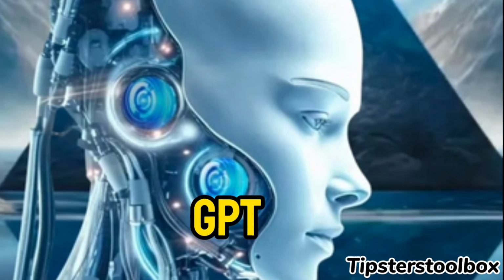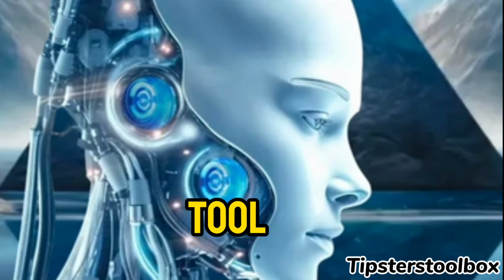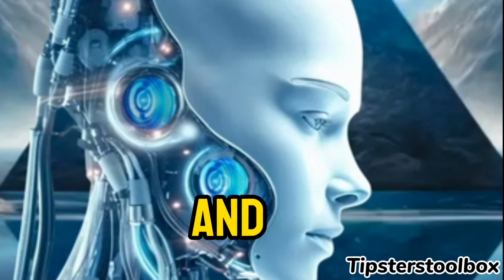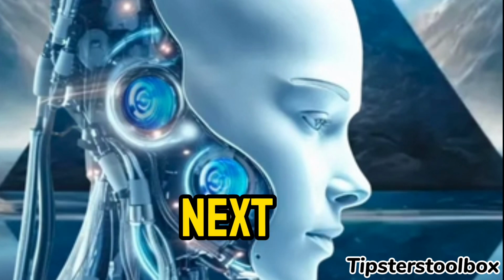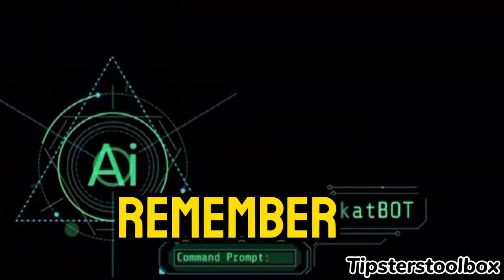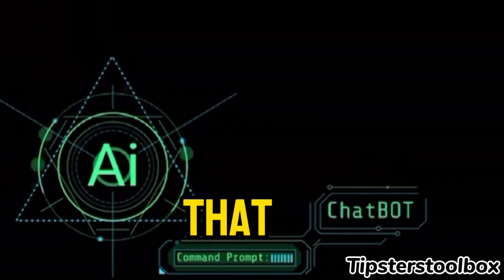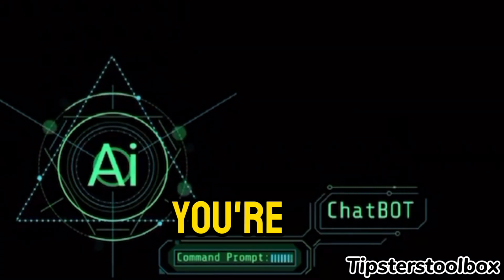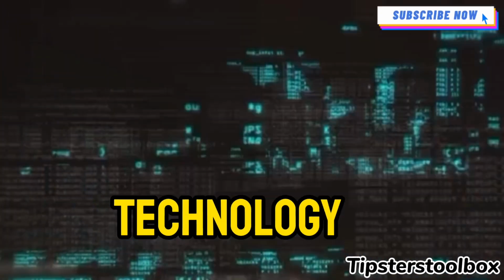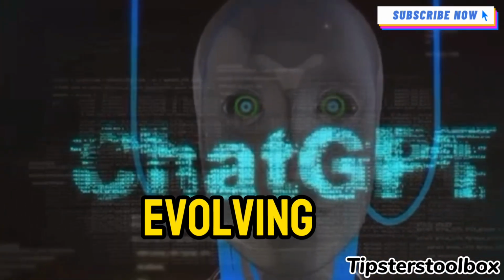But remember, GPT, like any AI, is just a tool. It's up to us, the users, to use this tool responsibly and to its full potential. So the next time you ask Siri for the weather forecast or Alexa to play your favorite song, remember the incredible technology behind that seemingly simple interaction. You're not just talking to a machine. You're engaging with a remarkable piece of technology that's continually learning and evolving, just like us.